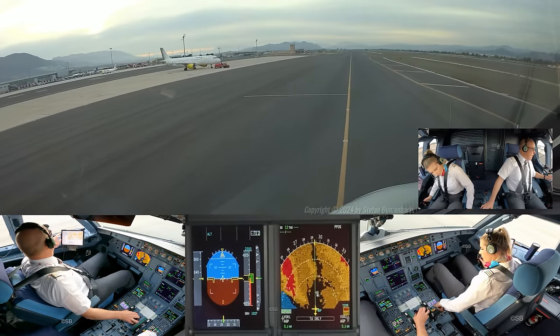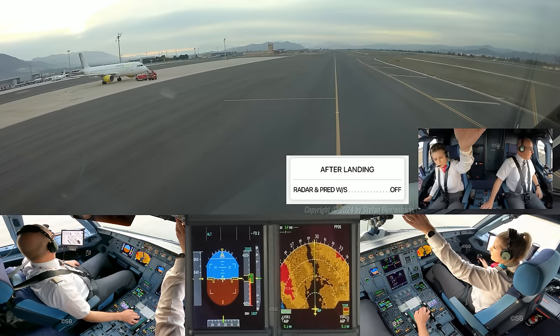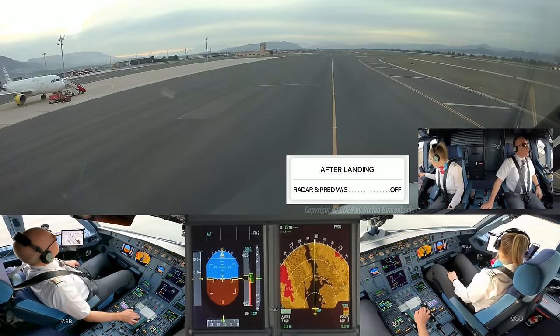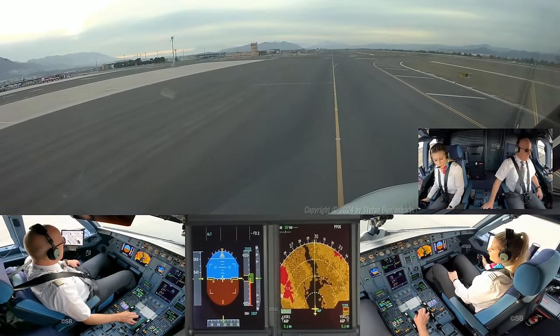And whenever convenient, after landing checklist. After landing, radar predictive windshear system off. After landing checklist complete. Danke.